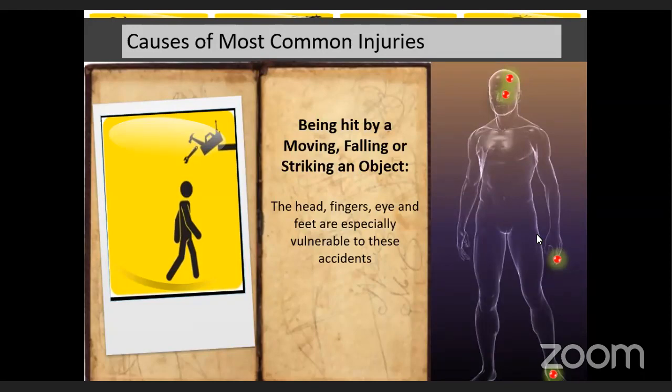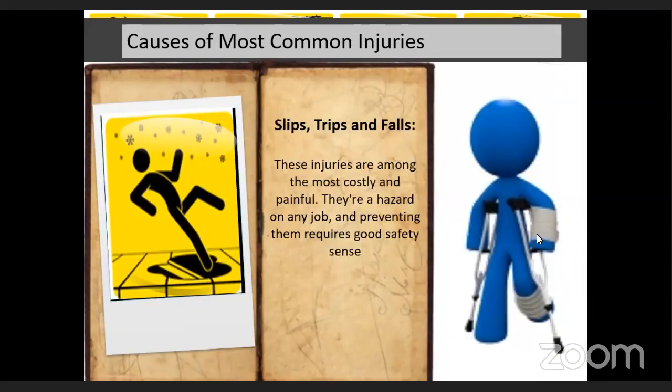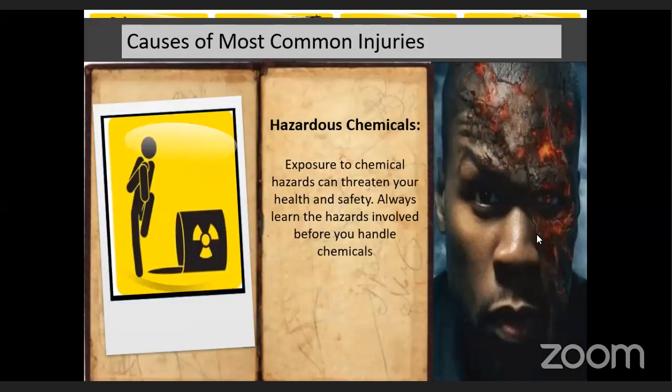Then we have slips, trips, and falls. These injuries are among the most costly and painful. They are a hazard on any job, and preventing them requires good safety sense. Okay, then we have being exposed to hazardous chemicals. Exposure to hazardous chemicals can threaten health and safety.